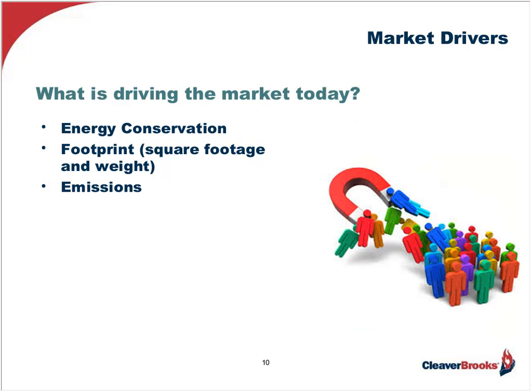And then next we have the need for reduced footprint. Now, this is driven by ever-escalating construction costs and the need to reduce the square footage in those areas of the building which are considered non-revenue producing. And while we're at it, let's reduce the floor loading requirement as well. And then lastly, we have the need for emission reduction, which is primarily reducing nitrogen oxide emissions coming from the combustion process. And this because they are a precursor to low-level ozone or smog.